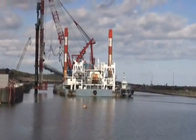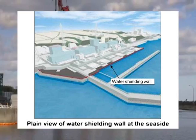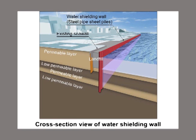The ship is drilling the bedrock in the area where the steel pipe sheet piles are going to be placed. In the outside of the port in the south side, a foundation mound made of wave-dissipating blocks will be built to support the shielding walls. About 600 steel pipe sheet piles with a diameter of 1 meter and a length of 20 to 30 meters will be installed, which will extend to a total length of approximately 800 meters.